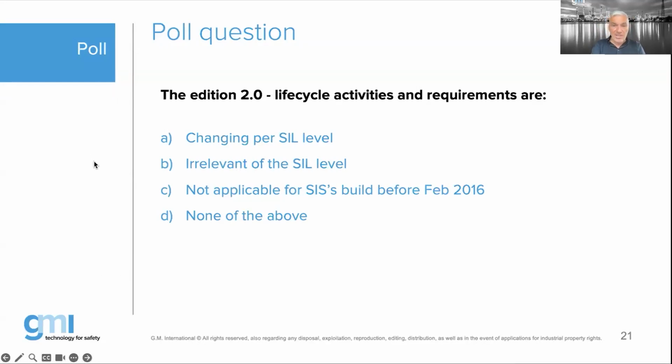Right, 84%, so we should end the poll and continue. I was reading the questions, so oops, I did not share the results. Well, I was afraid to see that the majority is wrong. The life cycle activity requirements have nothing to do with the SIL level. It's regardless if you're building a SIL 1, 2, 3, or 4, they have nothing to do with each other. And that's a misconception.